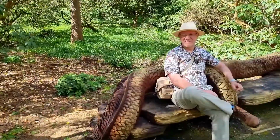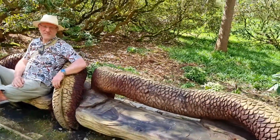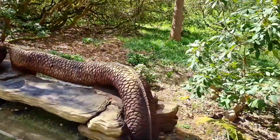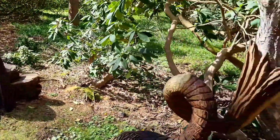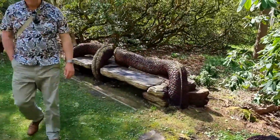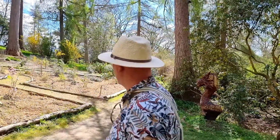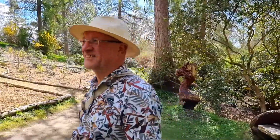What are you doing? Well, I'm trying to sit on arguably the world's longest dragon bench. This is very dragony. Look at this feature. It's a really lovely feature. I mean, this is just the bench that just keeps giving, and there's a little tail there. Look at that. I think that looks fabulous, honey. Yeah. Well done, you. Well done me for sitting down.